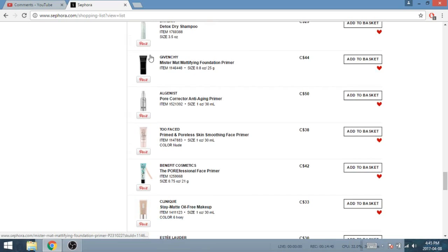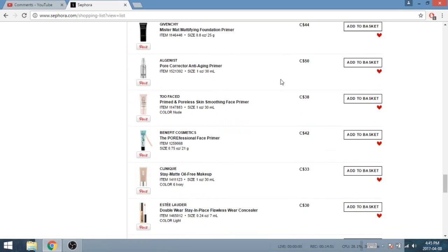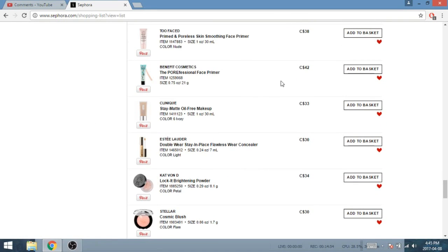Givenchy Mr. Matte Mattifying Foundation Primer. Again, one of the things eventually I'd like to try, same with Algenist Pore Corrector Primer, same with Too Faced Primed and Poreless Primer. None of those are going to happen right now. Those are someday I'll test them items.